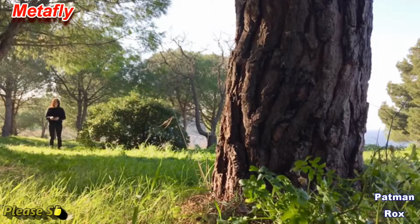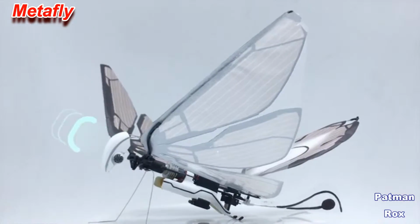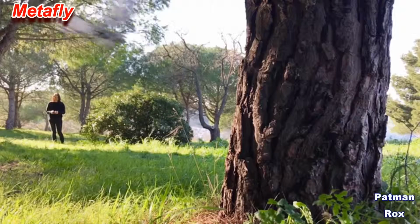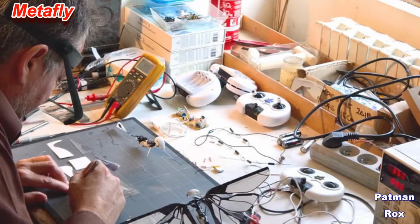Oh, and don't worry about crashing. Metafly has elastic wings and legs in addition to both front and back bumpers to protect its body. Take that, tree! Metafly is the result of more than 40 years of research and development.